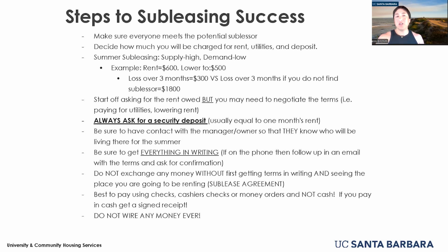You're going to decide on how much will be charged for rent, utilities, and the deposit. Just so you know, during the summer, if you're subletting, the supply is really high, but the demand is low. So we have a lot of people looking for subletters and not as many students staying for summer. So I would suggest that you start asking for whatever it is that you're paying. So if you're paying $1,000 a month, maybe start looking for a subletter at $1,000 a month.